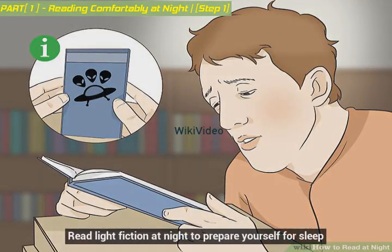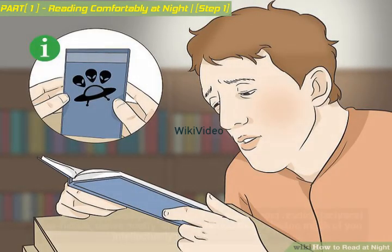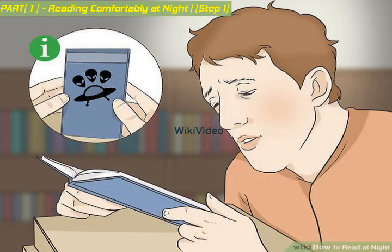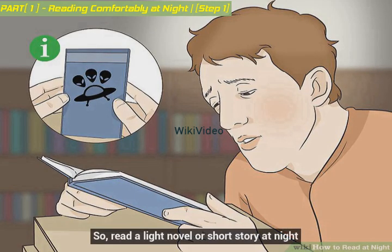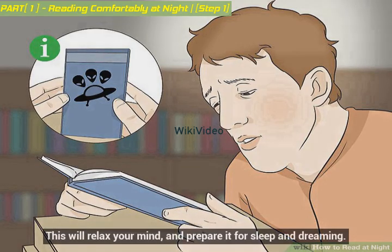Read light fiction at night to prepare yourself for sleep. If you tend to feel sleepy when reading at night, avoid reading technical nonfiction, dense poetry, or heavy fiction that asks too much of you intellectually. These genres will be hard to follow if you're drowsy. So, read a light novel or short story at night. This will relax your mind, and prepare it for sleep and dreaming.